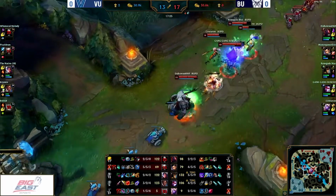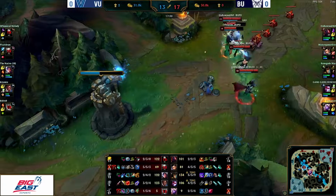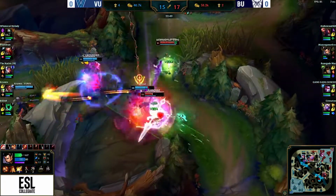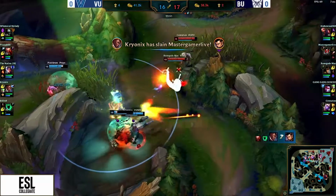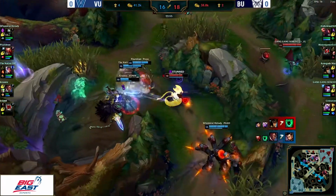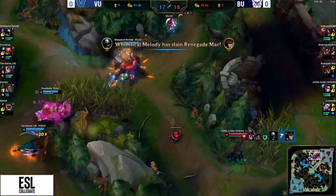That's exactly what you want to do. It's called Unstoppable Onslaught for a reason. That charge was sick. Another hook landing by Bilito. Do it again! There it is, just cleaning up by Cryonix, but Renegade Mac, this might be the fight that he's looking for, but now he's caught between a rock and a tendril. Down he goes. Oh boy, biting off more than he can chew.